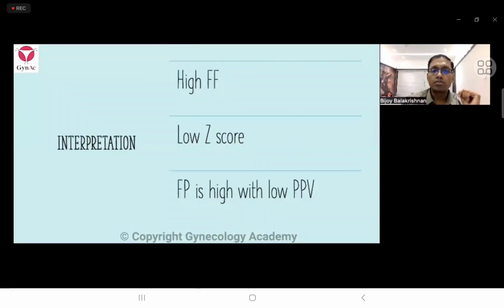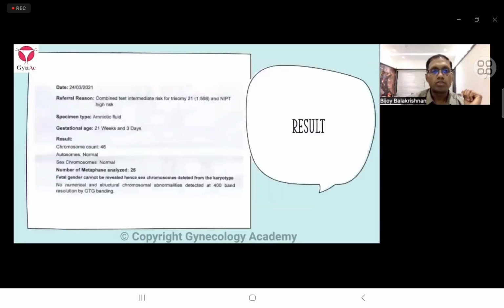So what is the positive predictive value? Is it high or is it low? It is low, because when you have a high fetal fraction, if it is a true positive, you should have a high Z-score as well. And that is exactly what we saw in the result. The result turned out to be normal.